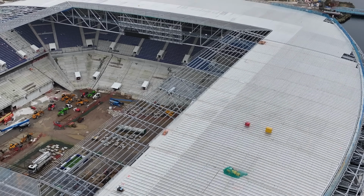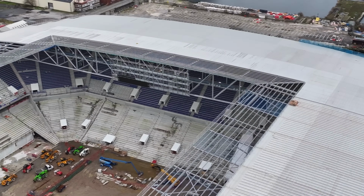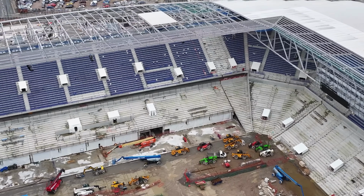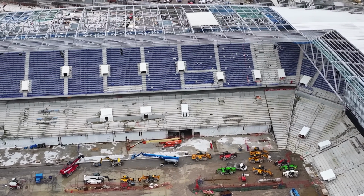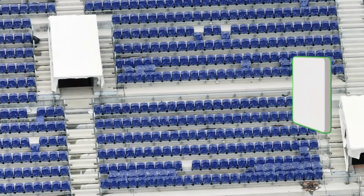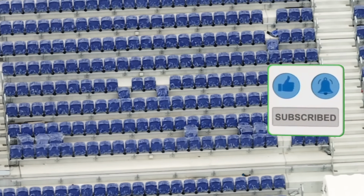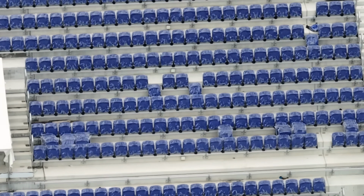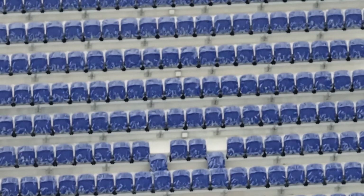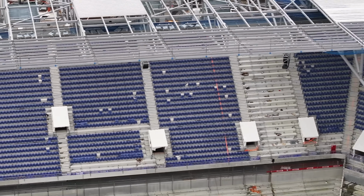We'll come back, we'll go over the west end roof and have a look in from here. So there's the east end. Looks like some of the seats are just waiting to be put in. And on that section there in the centre, if I zoom right in, that white box that you can see and the one above there are the Wi-Fi access points for the stands.